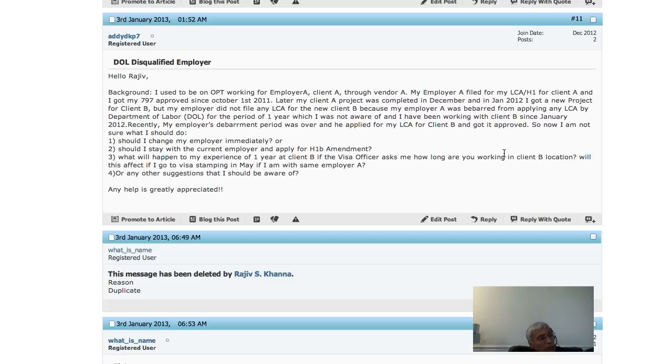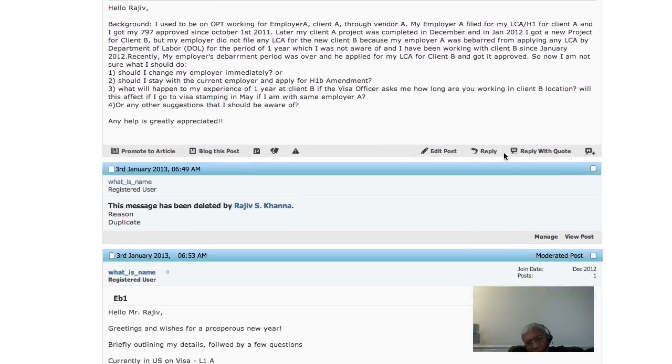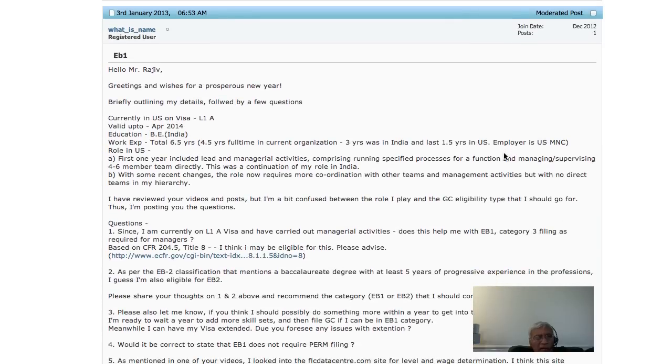What will happen to my experience? You can still get the experience letter. Even if you worked without authorization, it's not your fault. You didn't do anything wrong. Okay. Is this going to affect your visa stamping? It should not, because I don't think the consulates are going to hold you personally responsible for this. So, bottom line, in my opinion, you should be okay if you changed companies. And when you change companies, I would actually recommend that your lawyer put a line in your paperwork explaining what happened, so that you have made full disclosures to the government.